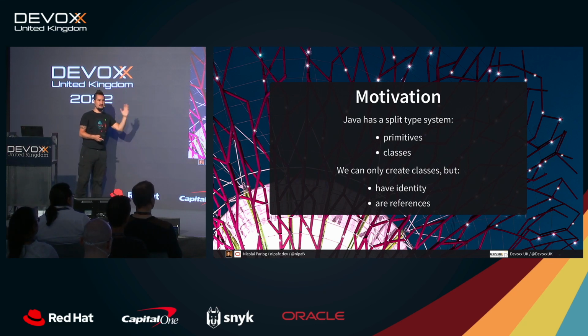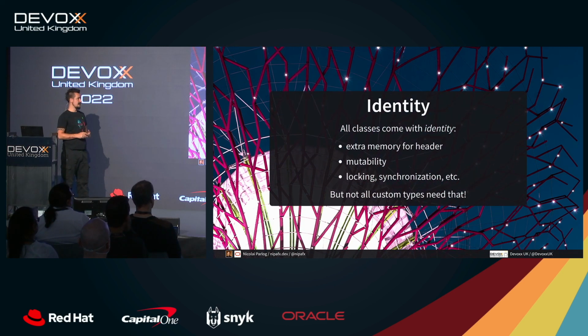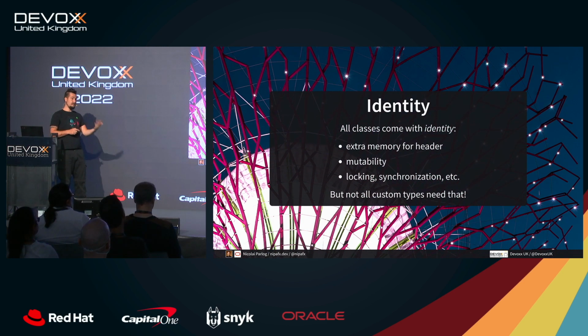Java's type system knows primitives and classes. Well, enums are classes, interfaces are classes. So by that vocabulary, everything is a class, basically, which the JVM also agrees with. But you have that and primitives, right? And we can only create classes. We cannot create primitives. And the classes we create all have identity, and there are always references. And this is often useful, but not always, and it comes with downsides.